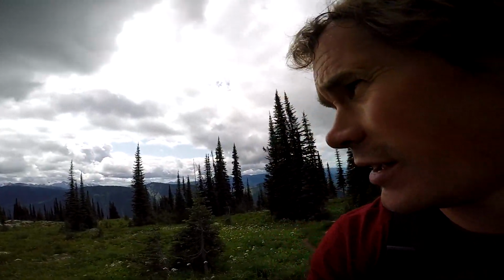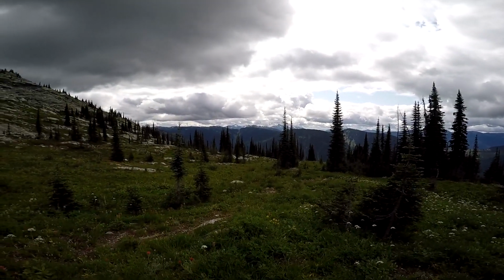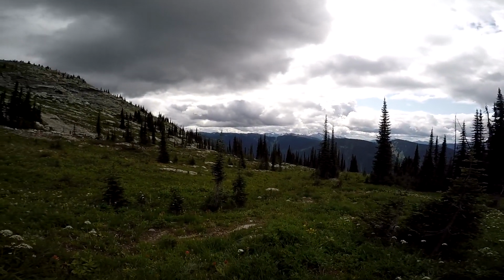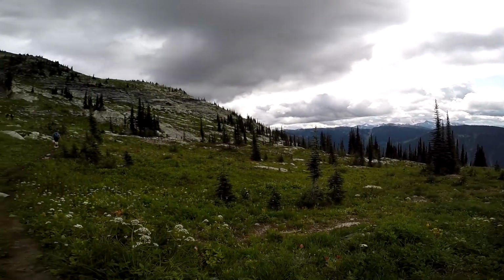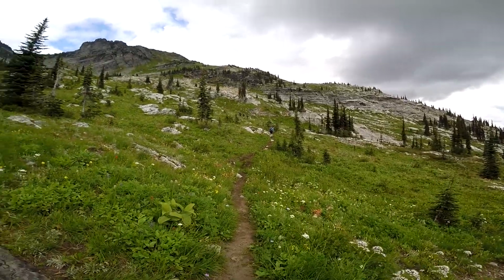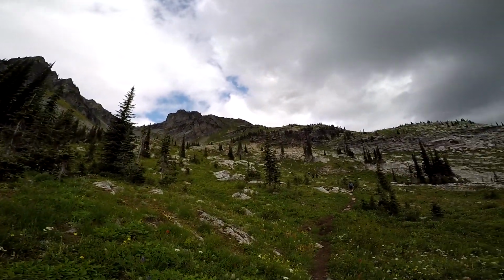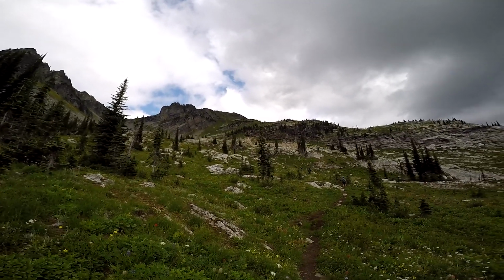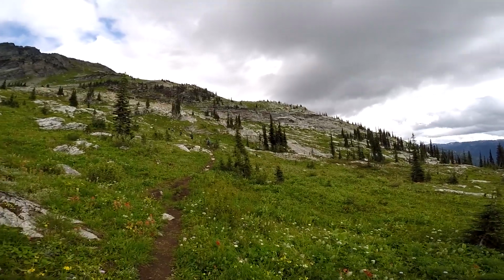Just kind of round the corner, just popped through the tree line now. Really good views. Still a bit overcast. Probably a bit far away if you see in the camera. Lots of glaciers in there, Rogers Pass area. I don't know the names of them, but I'm sure they all have them. Through this valley, wide open. You can see up in the top there, you can see the fire hut. Really amazing.